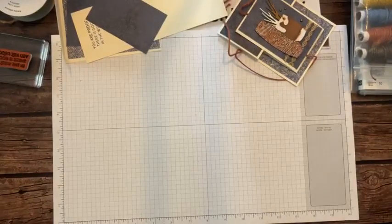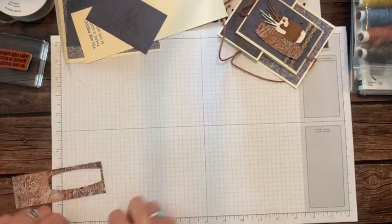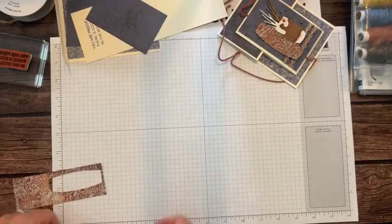Okay. Yeah, maybe I needed to throw it on this, huh? Instead of on my desk, right? Table, whatever this is called.